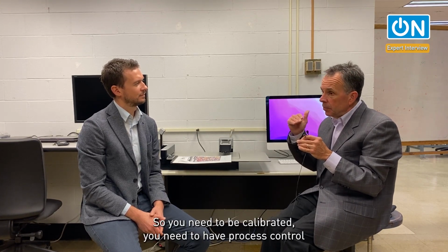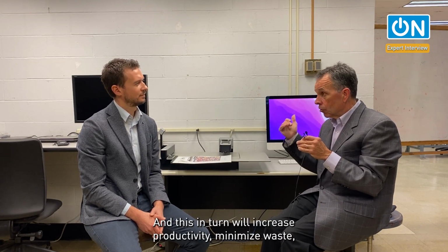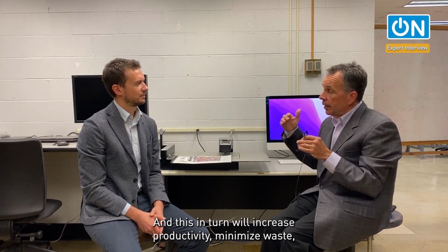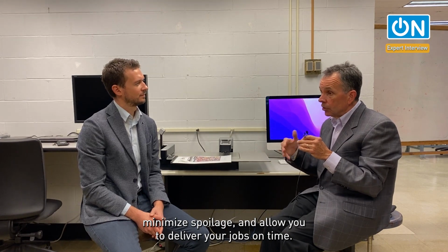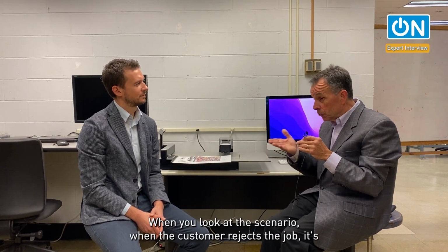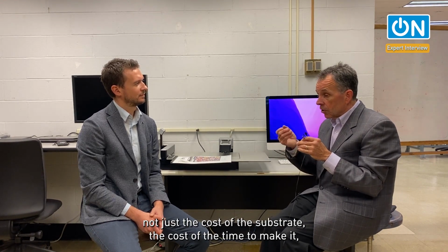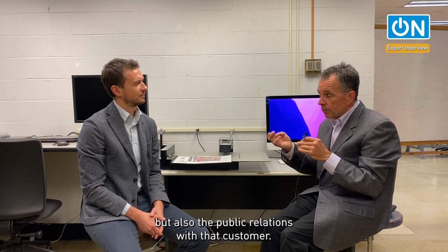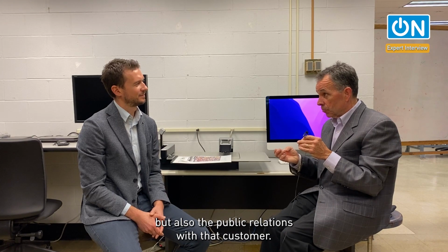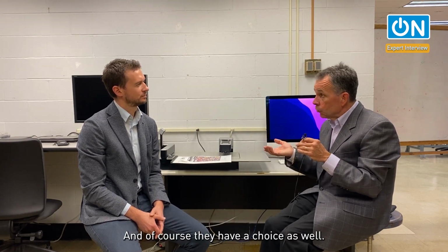So you need to be calibrated. You need to have process control to keep your devices in this optimized state. And this, in turn, will increase productivity, minimize waste, minimize spoilage, and allow you to deliver your jobs on time. When you look at the scenario when the customer rejects a job, it's not just the cost of the substrate, the cost of the time to make it, but also the public relations with that customer. Do they see you as a reliable provider? And of course, they have a choice as well.